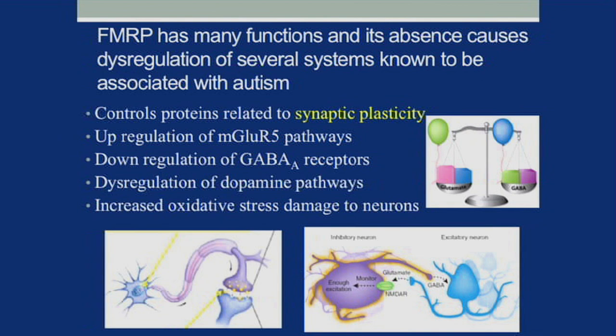So you see too much excitation through the glutamate pathways. That's what the mGluR5 stands for, metabotropic glutamate receptor 5 pathways. And then too little or downregulation of some of the inhibitory pathways involving GABA. And so here's just a picture showing that we really want these to be nicely balanced, not too much of one, not too little of the other. Other neurotransmitter systems that could be awry include dopamine, as well as oxidative stress and damage to neurons.